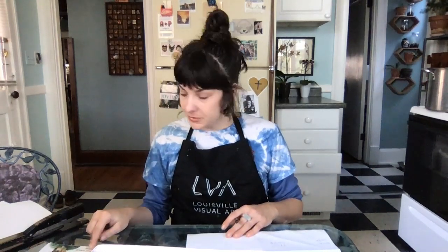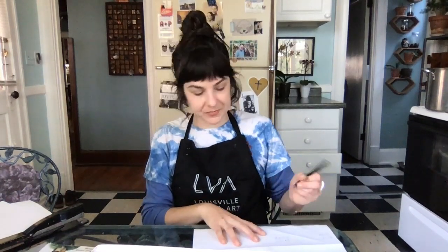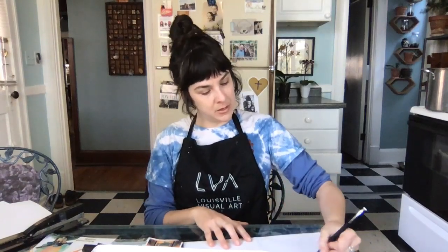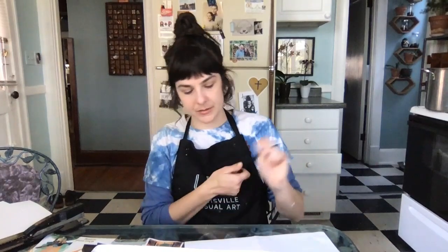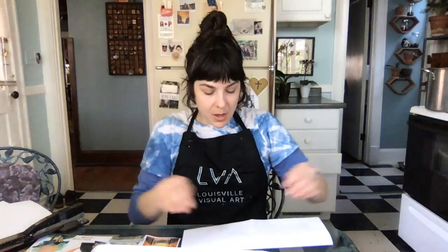So now I know this is my first page and my second page, so I'm just going to write 1 and then 2. And then half of this is upside down and half of it isn't. I've got to remember that. All right, so then I know I'm going to flip it. 3, 4, 5, 6. All right, so here's the guide I have made for myself. So the one tricky thing about making a poster zine is it doesn't exactly fold the same way on both sides. I know that's a little bit hard to wrap your brain around.